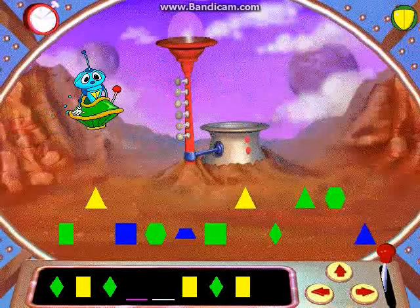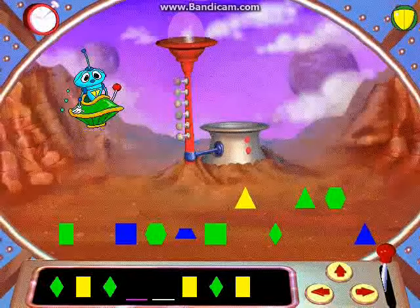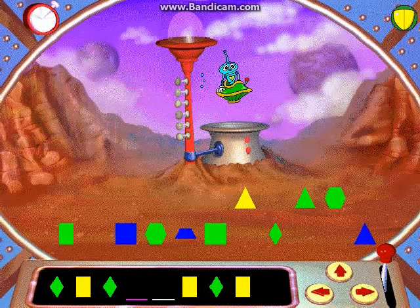Spot needs your help to build a rocket on planet Trapezoid. Use the color, shape, and pattern clues to find the missing parts.